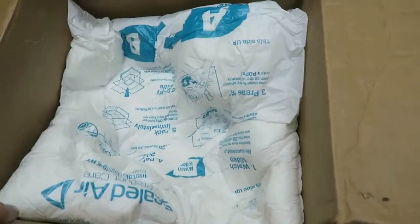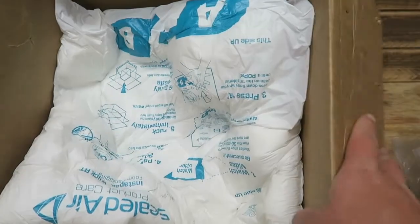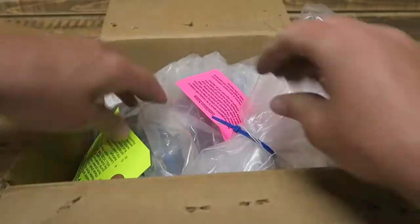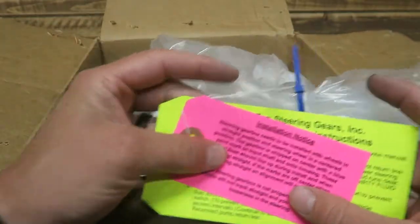Okay, so in here, we've got that self-expanding stuff. So it's just formed to fit the box. I thought that was kind of neat. So we open up this box and we've got some tags in here. I'll go ahead and show you these and read them to you.